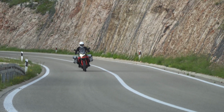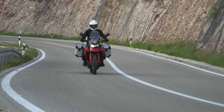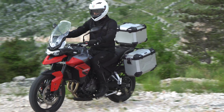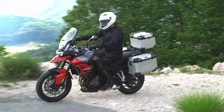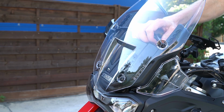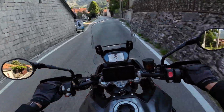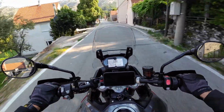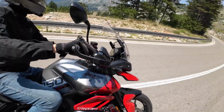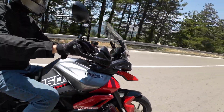When it comes to comfort, I believe that the wind protection is excellent. I've noticed that Triumph motorcycles are consistently great in terms of ergonomics and sitting position, and the Tiger 850 is no exception. These days it is rare to find the stock windshield to be usable. Most manufacturers install shorter screens expecting that you will replace them anyway. Triumph does not do that, which is great. I do not experience any wind buffering when riding at any speed, so good job Triumph.